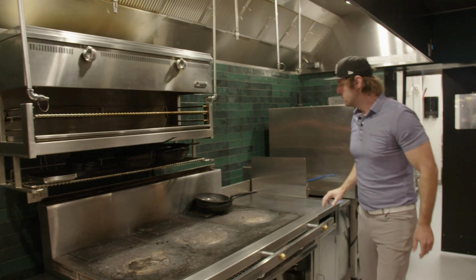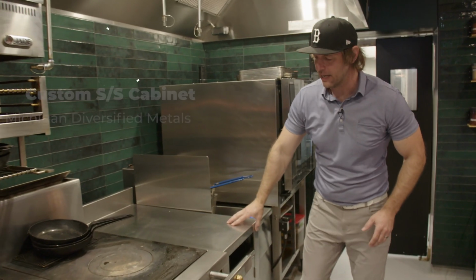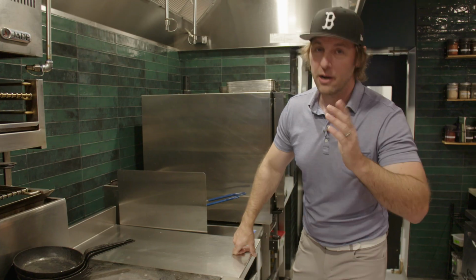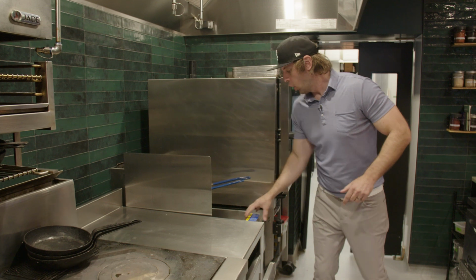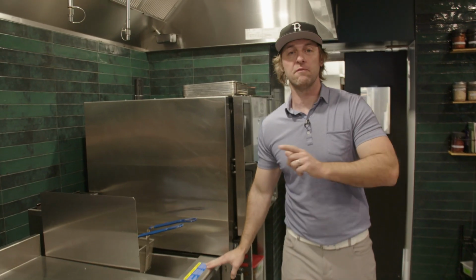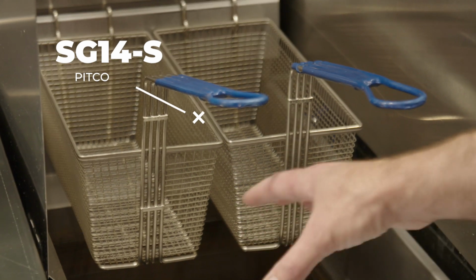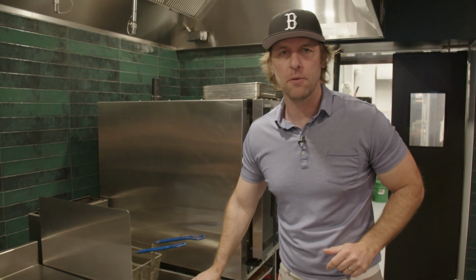Beautiful piece. Moving on down, we've got a custom fabricated stainless steel cabinet from Michigan Diversified. Hey, if we can draw it, we can fabricate it. Fantastic. Over here, we've got the Pitco SG14. This is their Solstice series, Solstice burners. This is honestly one of the flagship fryers of the Pitco line.